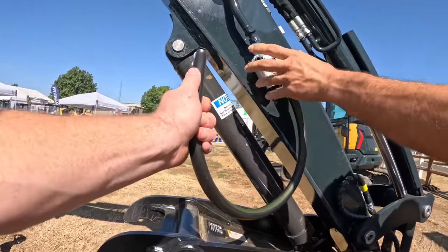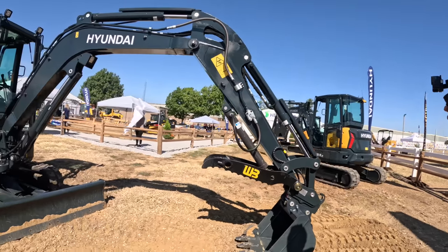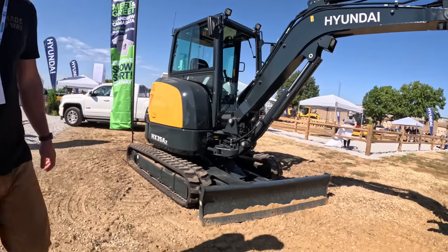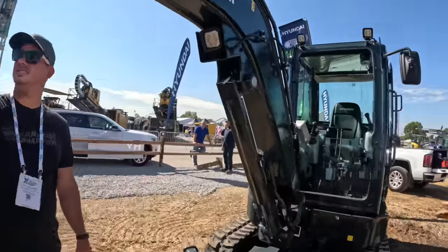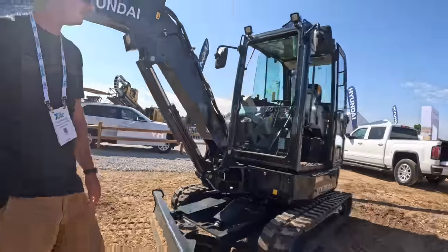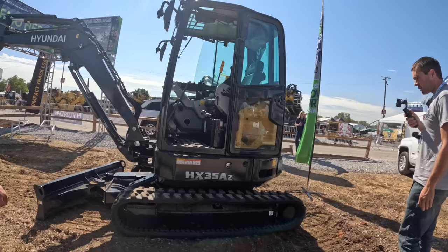Should put the quick couplers on there, but that's easy. Yeah, that's how every mini excavator should come. Like that should just be standard. Those lights are in a safe spot too. Yeah, that's what I'm saying. It's in a safe spot. I mean, because this is brand new and nice looking, but in the real world, this stuff gets smashed up, and you don't want it to be.